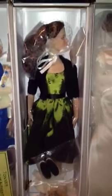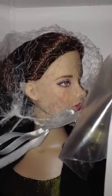Next is the New Moon Bella, which is also the birthday Bella. And that's the box. And finally, I showed you guys the wedding Bella. See how it's different from all the other ones. I don't have the wedding Edward yet, but I hope to get it soon.